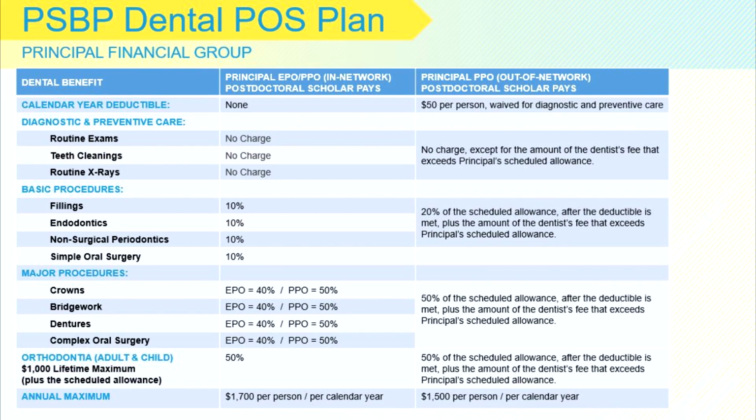Majors, you're going to see not only are they trying to incentivize you to stay in network, but they're trying to incentivize you to go to the EPO network, which will save you money and save the insurance company money. So if you go in for a crown, let's say, and it's an EPO dentist, you would pay 40% and the insurance company would pay 60%. If you go to a PPO dentist, you would split it 50-50.